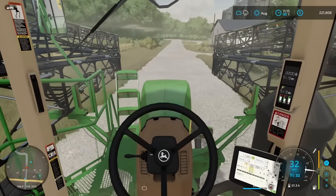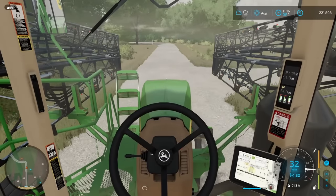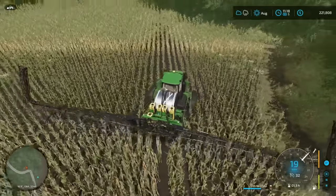But the only fields that I see that are for sale are farther away. But it would be bigger fields instead of three small fields. It'd be three bigger fields. All right, so we just got to pull on into here. Yeah, we just got to line it up back in here.